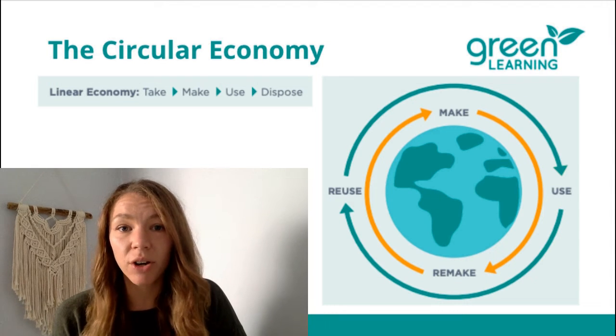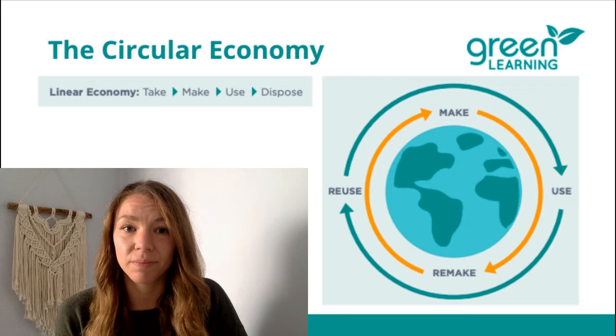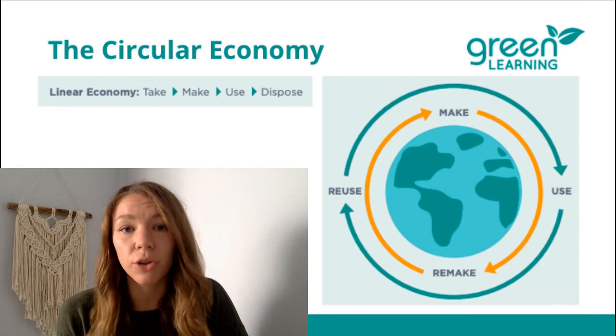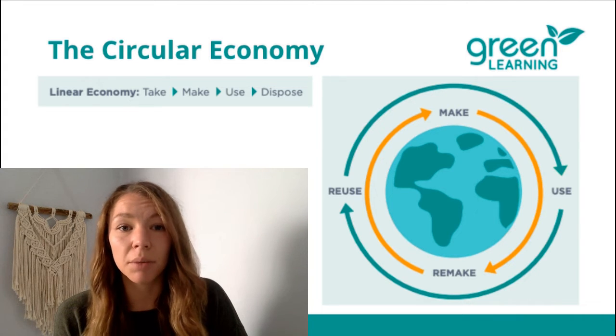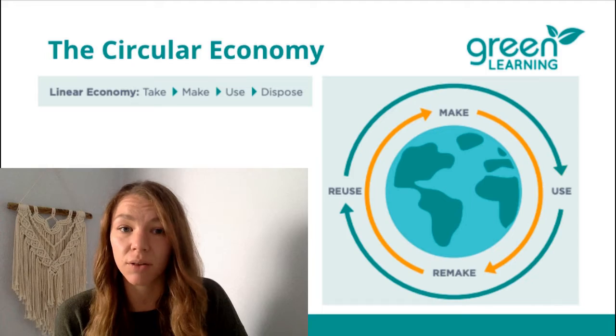To summarize, we currently operate on a linear economic model, where products are designed to eventually end up as waste in landfills. We want to transition to a circular economic model where no waste is being produced. Anything we create stays in the economy, can be repurposed, and completely recycled. One area where a circular economic model is particularly important is plastic waste. In recent years, plastic has been invading our environment in the worst ways.